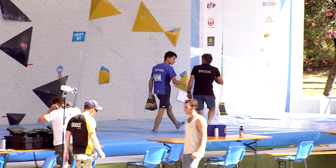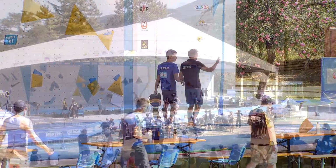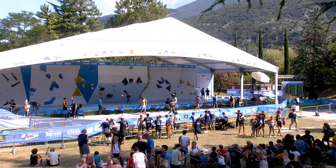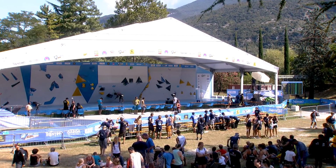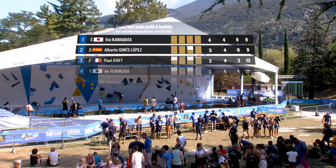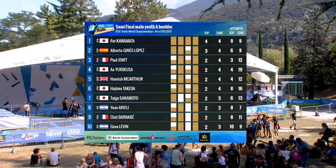With 4 tops. Only climbing with 4 tops. 9 attempts, just 9 attempts. Only climbing to top boulder number 3. Really good round of boulders there for the route setting team. The ideal semi-finals. Yeah, I think they'll be pretty happy with that on balance. Got off to a bit of a slow start, but we got there in the end.